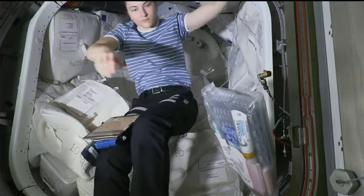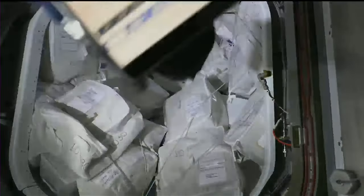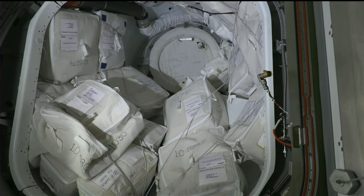Dragon is currently in repress, about 5 more minutes on the leak checks, and about 45 minutes after that, we are looking for the hatch to open right around that 8 p.m. Central Time frame.